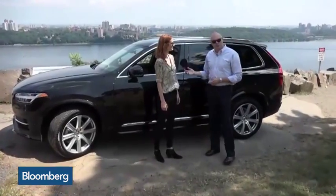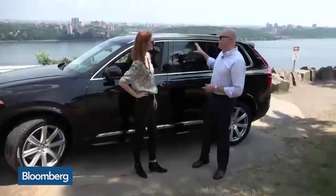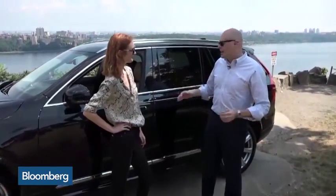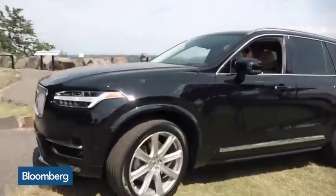Here with Hannah Elliott from Bloomberg Pursuits, and she's got the brand new Volvo XC90. It's not even out yet, right? People have been dying to get their hands on this car, to get a ride in it. We'll be some of the first people who actually do that. Let's go. Here we go.